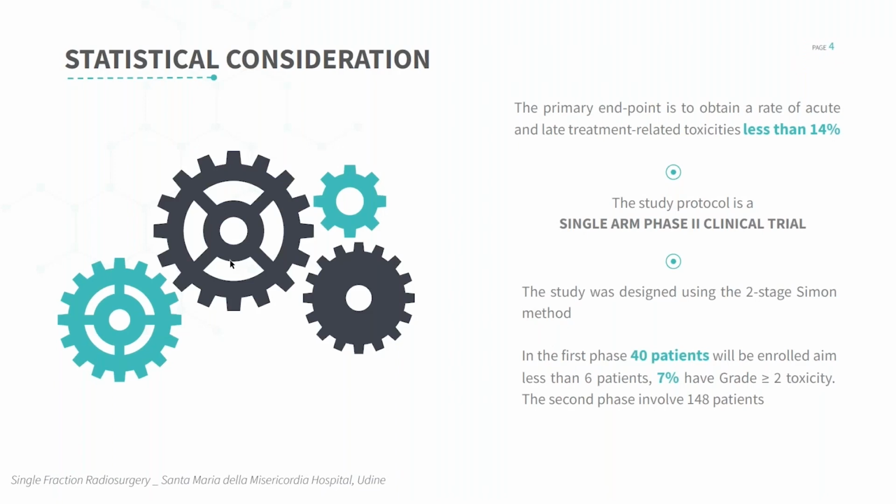So the primary endpoint of our trial is to obtain a rate of acute and late treatment-related toxicity less than 14%. And so we design a single-arm phase 2 clinical trial using the 2-stage Simon method. It means that we want to obtain less than 7% of grade 2 or more toxicity in the first 40 patients. If we reach that goal, the second phase can be set, enrolling up to 148 patients.